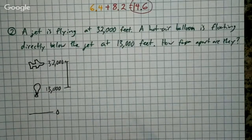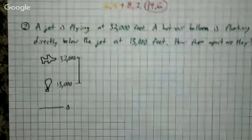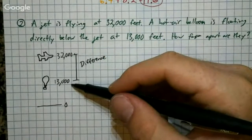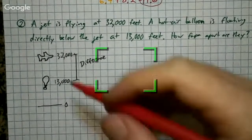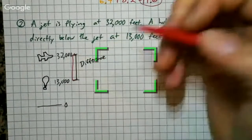And again, look at that. It's going to be the difference. What is the difference between how high this one is and how high this one is? How are they related to each other? So once we can see that, we're just trying to figure out what the distance is right here.